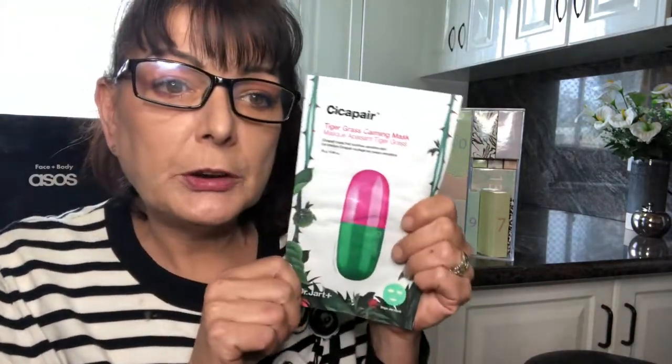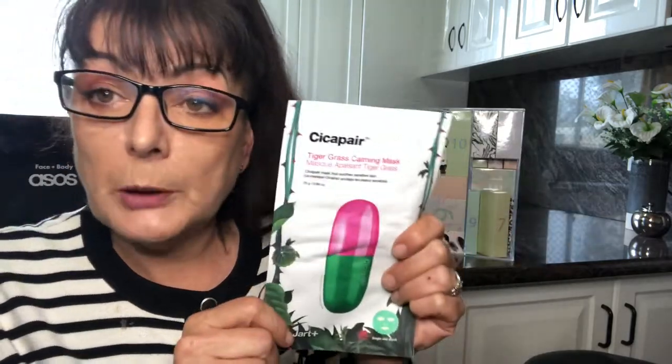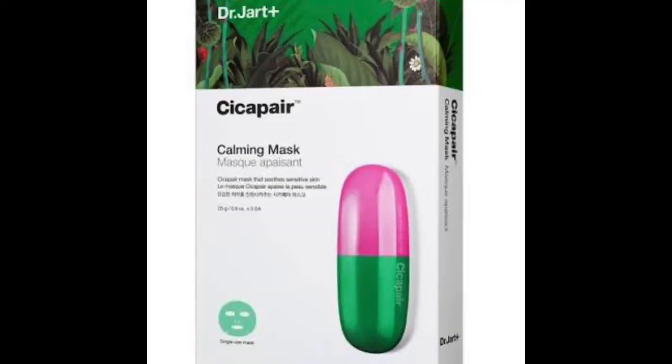And we have a Cicapair face sheet mask, single use. I haven't tried one from Cicapair before, but they've got a very good reputation too. So nothing better than a sheet mask. I like to have one when I'm in the bath or just relaxing. So that's a good pampering thing. Quite happy with that. A Cicapair mask that's for sensitive skin, so good for sensitive skin, and that is worth £5.50, or converted to Australian, $9.93.